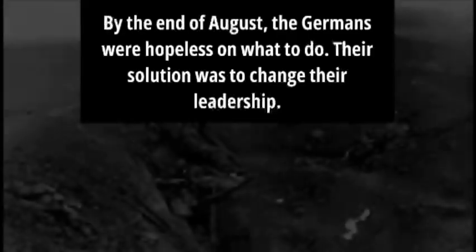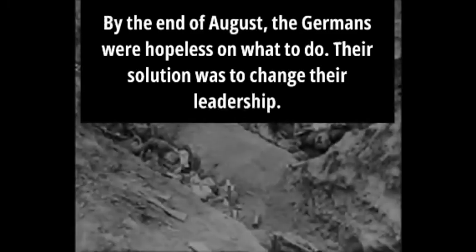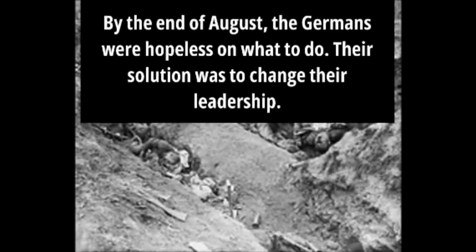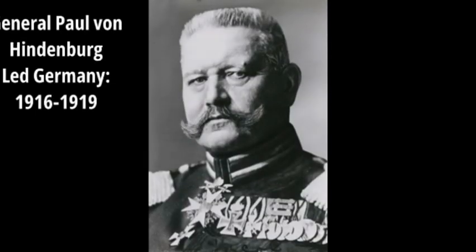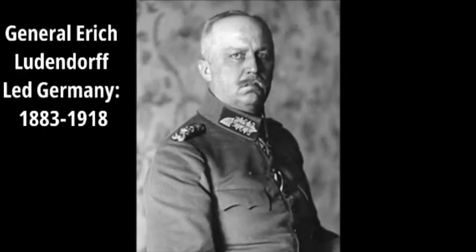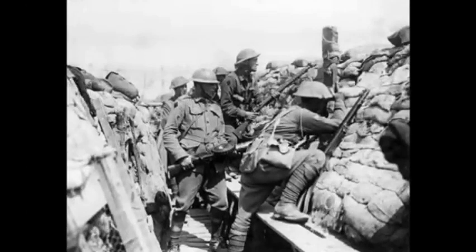By the end of August, the Germans didn't know what to do and how they could win this battle. Eventually, they came up with the plan to change leadership, and General Erich von Falkenhayn got replaced with Paul von Hindenburg and Erich Ludendorff. With these new people in charge, Germany's strategies changed. They created more of a defensive line behind the Somme front, which allowed them to hurt more Allied soldiers.